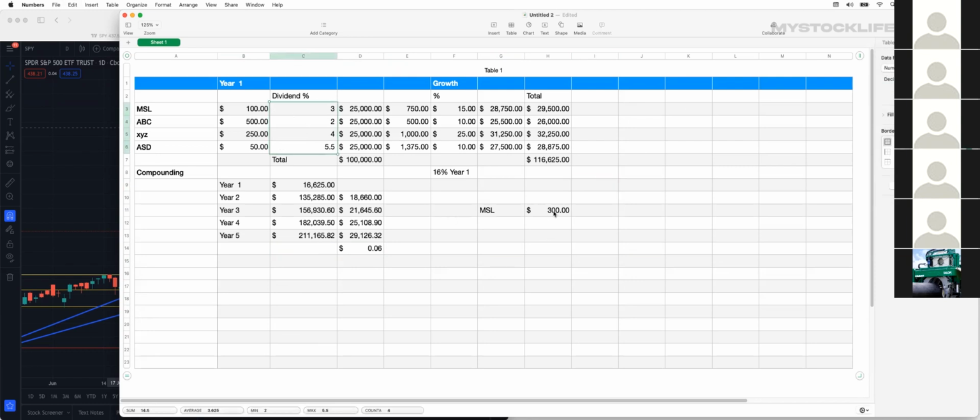So MSL goes to $300. Guess what happens to your dividend? Your dividend, 3% of $300 is $9. Right? So your dividend also goes up, so your growth goes even much higher. And if this stock goes from 50 to 60, maybe, the dividend percentage remains the same, but the stock price goes up.